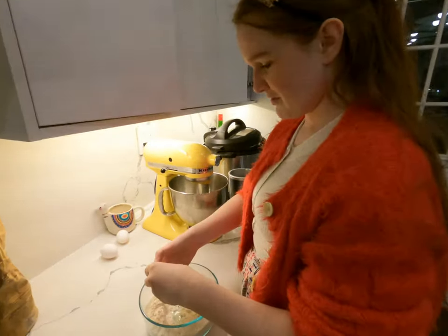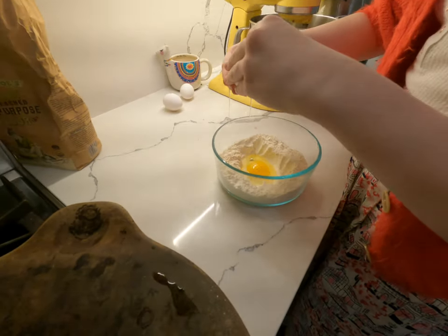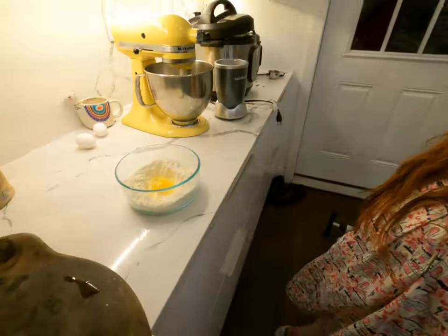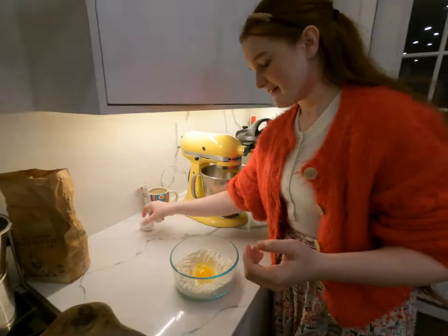Okay. Naomi's on a pasta making kick. Are you making more pasta? This egg is not working out. Just wait a little bit. Sorry. What kind of pasta are you making? I don't know. I don't know anything about pasta. She's on a pasta kick. That was really good. The pasta she made last time was pretty good.